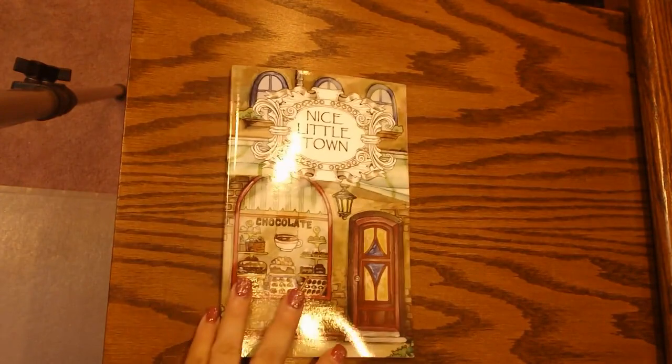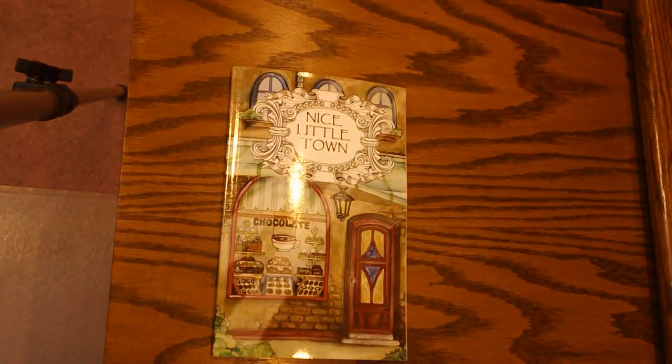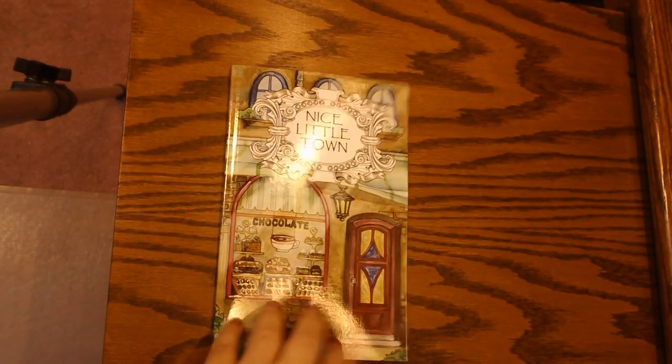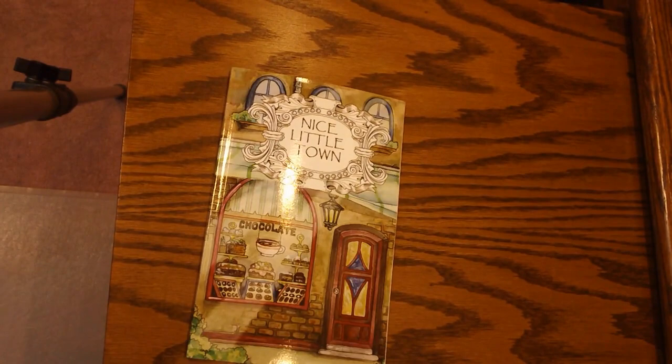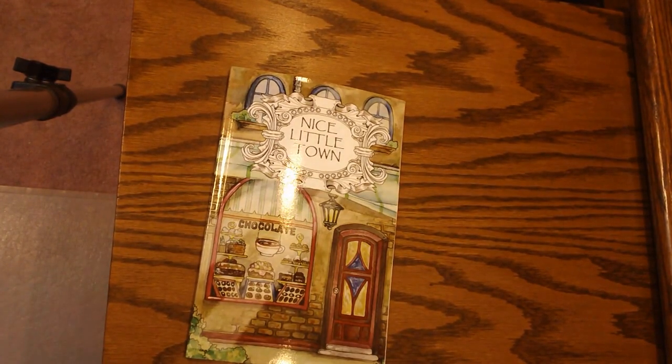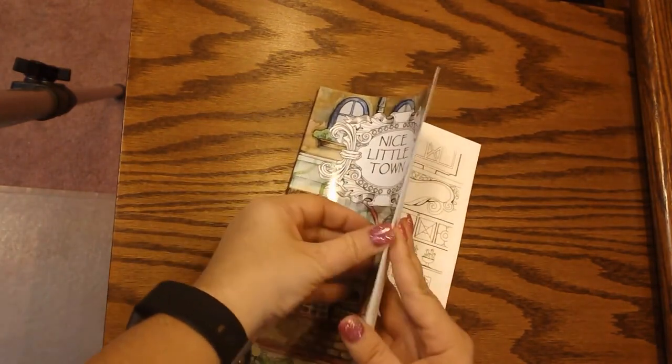So there are several in the Nice Little Town series, and two of them are travel size books, like this one here. This is the Nice Little Town Volume 1. In the last haul, I showed you Nice Little Town Volume 2, which is also a travel size book, okay? This one is quite a bit smaller than the regular size coloring book. So let me just show you a few of the pages.